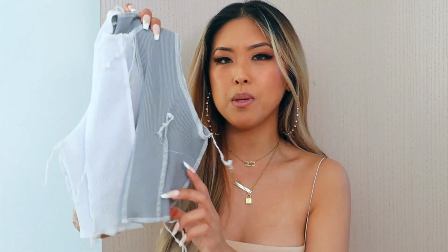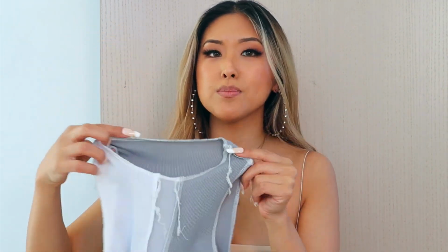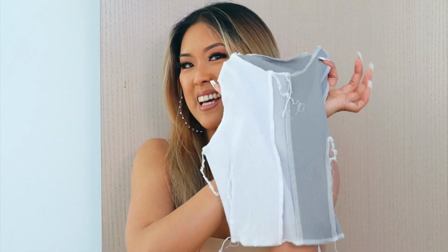I did get a small in this, and I feel like I could have sized up maybe because it went right to under my boob, but if I raised my hands for some reason, it would definitely just go up. So that's my only review for this: I'd probably get a medium. If I knew it was going to be a little small, I would have gotten a medium. But overall, it's so cute.